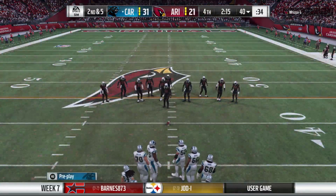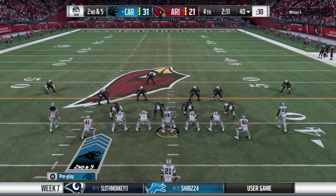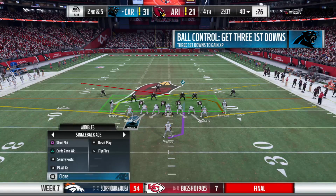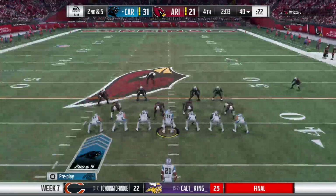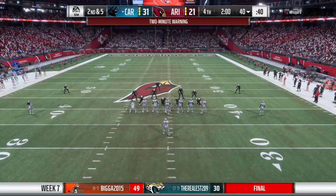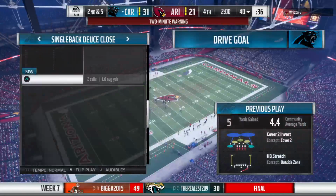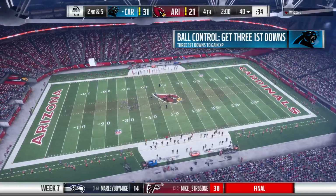Well, they don't need to run another play here before the 2-minute warning. Let's see if they do it anyway. Time for a break. We'll come back and see this one out after this.